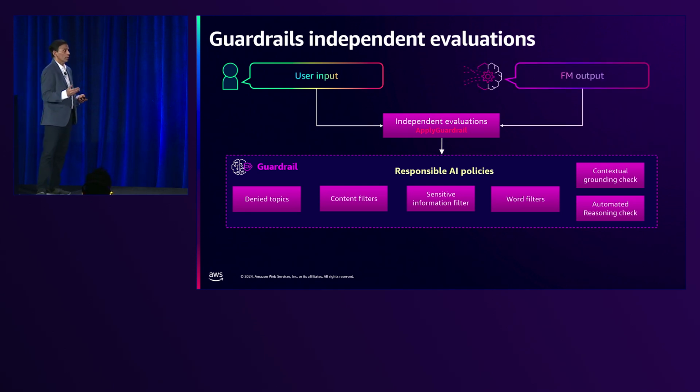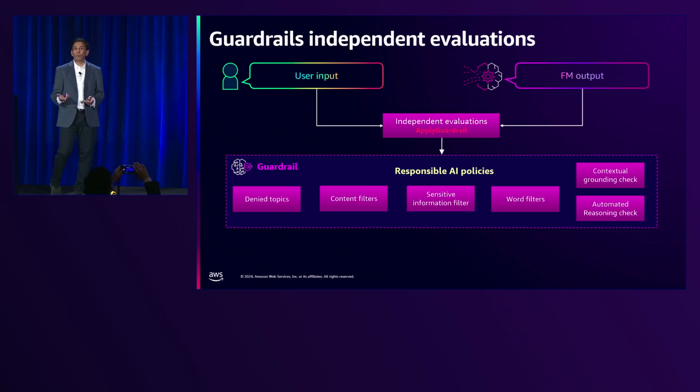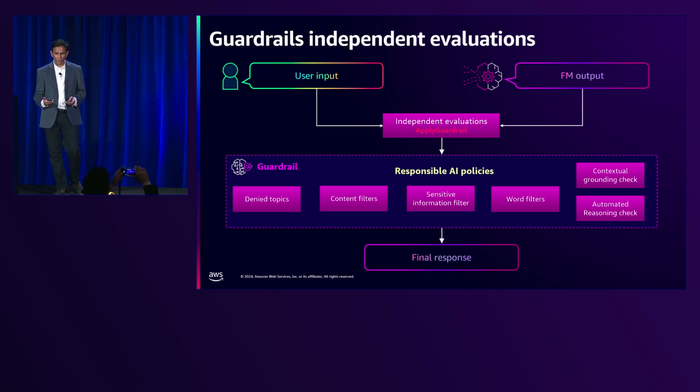The Apply Guardrail API is a public API, so it can be called for any model, whether it is in Bedrock, a self-hosted model, maybe a model built with Amazon SageMaker or EC2, or maybe a third-party model as well, and get the final response. So it basically gives you the flexibility to use the safeguards without invoking the model.